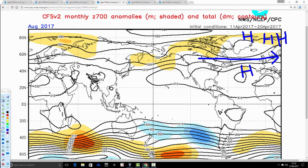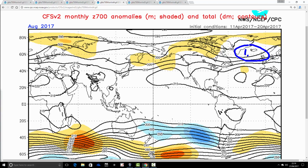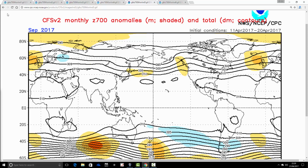Now, what I would think is likely to be happening when we look at these charts again next month, when we do May CFS 6 months look ahead, I reckon somewhere around here we'll probably find below average heights starting to fill in this white space. Let's wait and see. It's a long way off anyway, so it's not worth being overly concerned about, but possibly a little bit more unsettled in August.